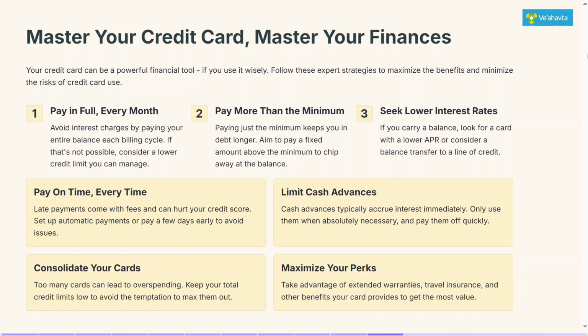4. Pay on time every time. Late payments not only come with fees, but they also tank your credit score. Set up automated payments or pay a few days early to avoid getting hit with extra charges.